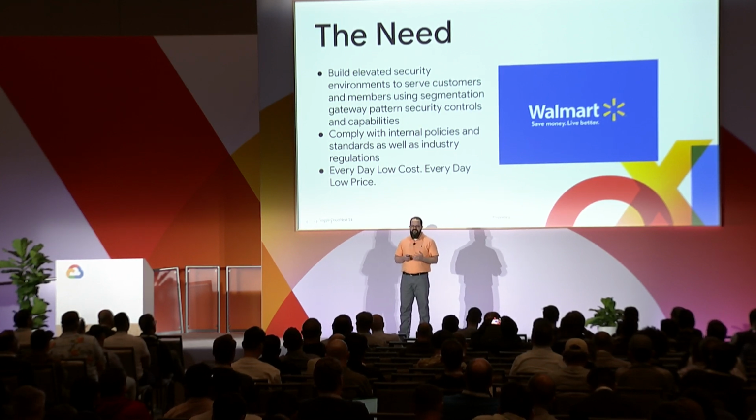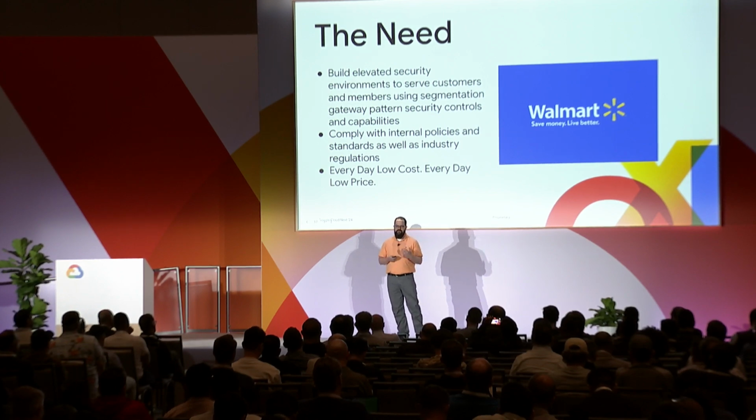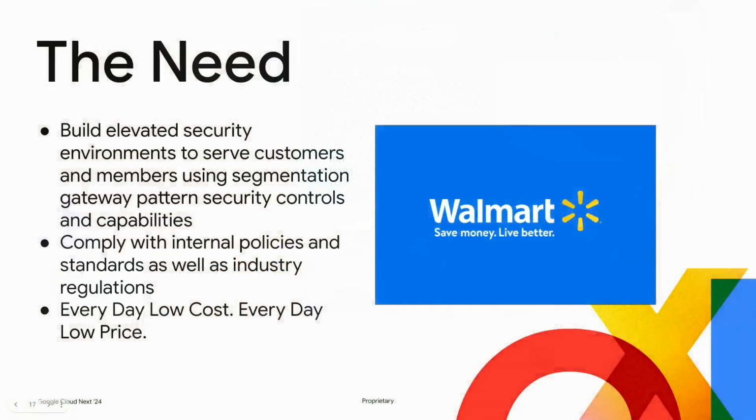Our solutions need to comply with every policy, standard, industry regulation under the sun, or at least that's what it feels like. What works in country A may not be acceptable in country B. What is not regulated today will probably be regulated tomorrow. Controls and capabilities that haven't been invented yet will likely be invented in the future. And we like to take an active role in the development of things that we need next.